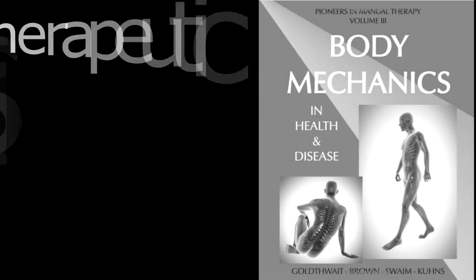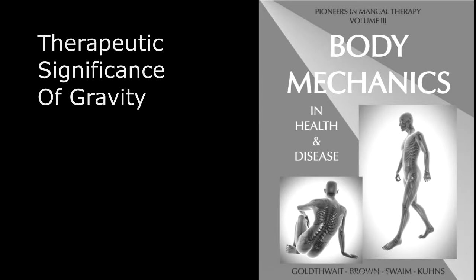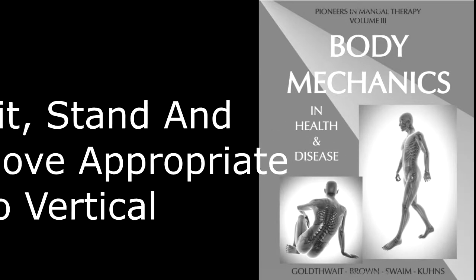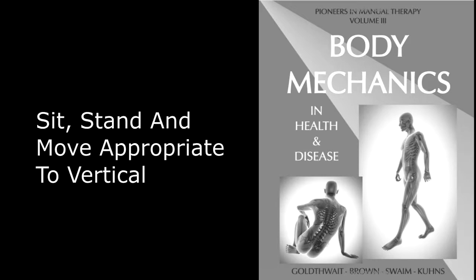Joel Goldthwait and his colleagues at Harvard Medical School, back in the early part of the 20th century, proposed the therapeutic significance of gravity. The aim of his therapies was to help get patients to sit, stand, and move with their bodies in an appropriate relationship with the vertical, which, of course, is with gravity.